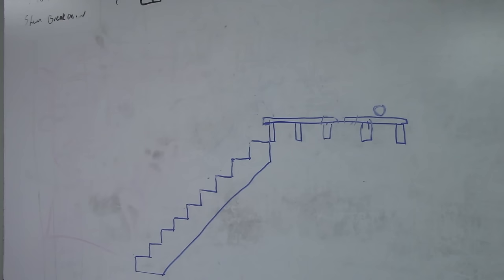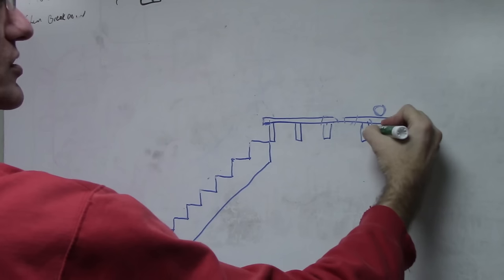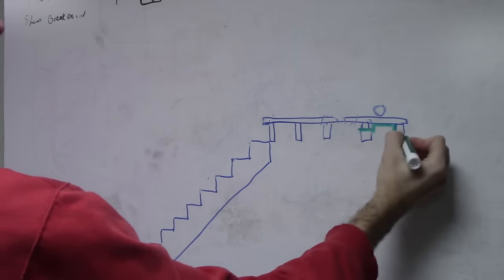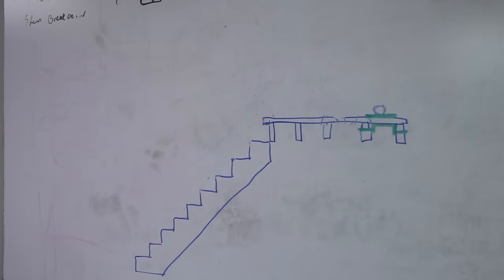Actually, let me use a different color here. Fabricate some kind of bracket, rather, that will just sit in this cavity, okay? And if I can fabricate something that sits in this cavity, and then I can bolt in between these joists, then I can have basically this thing mounted here.